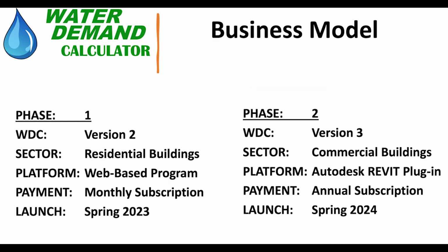Our business model that we're going to roll out involves two phases. We're already in phase one, where we're looking at the residential sector. We have a web-based platform that will allow a monthly subscription, and we expect to have that available in about 2 or 3 months. Then we're going to migrate toward a commercial-based water demand calculator that will be available through a Revit platform on Autodesk, and we're hoping to have an annual subscription basis there, rolling that out in about 2024, about a year down the road.